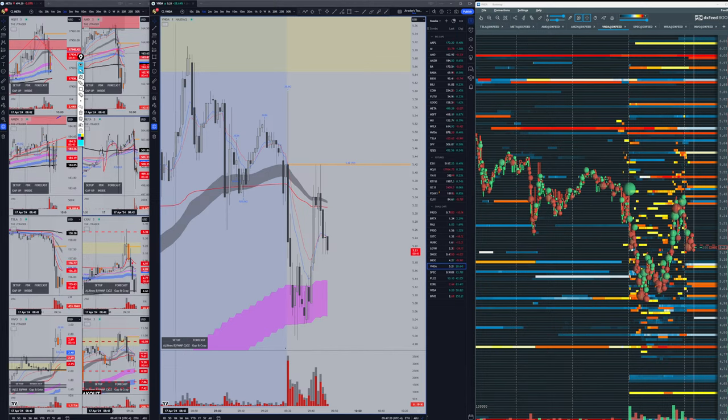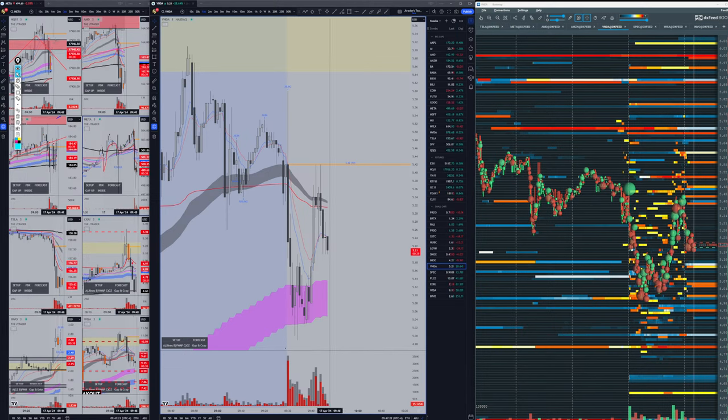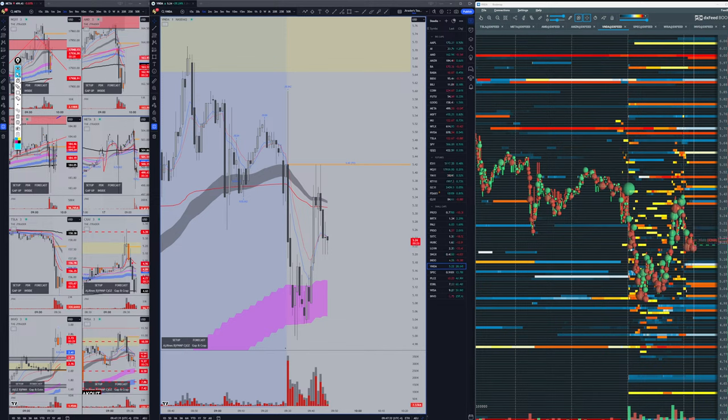So NQ in a range. We got the good short. Now stuck in a range. So NQ stuck in range, and now avoid. Start watching PLC.